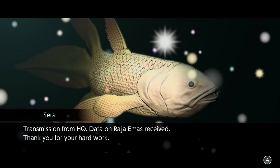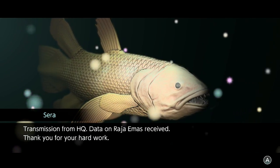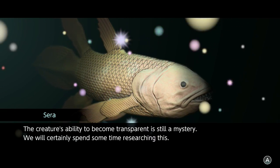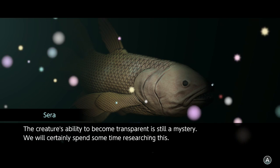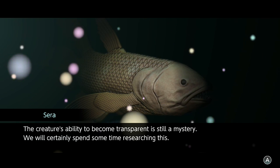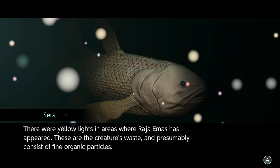Transmission from HQ, data on Raja Emas received. Thank you for your hard work. The creature's ability to become transparent is still a mystery. We will certainly spend some time researching this. There were yellow lights in areas where Raja Emas has appeared.